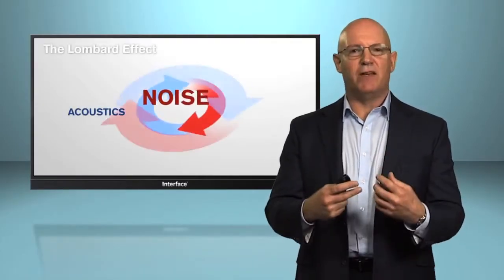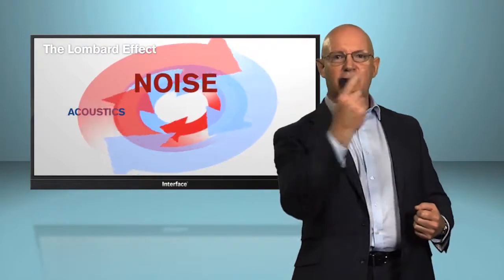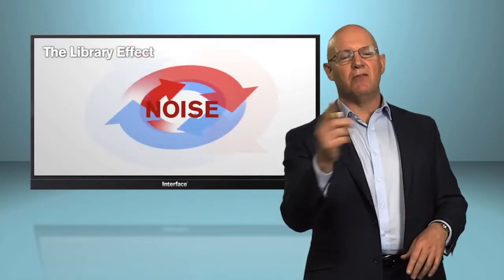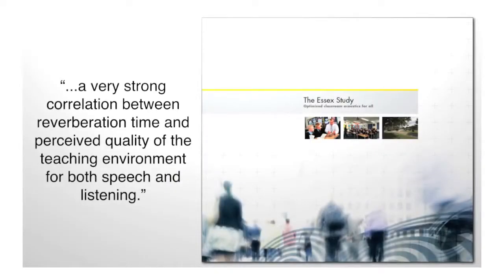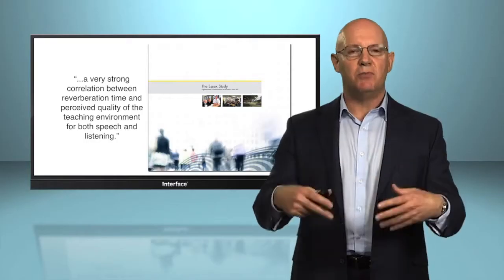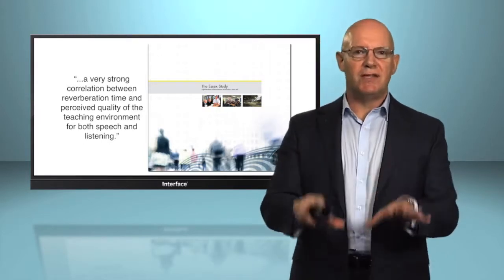The way this works is that we take a benefit from the opposite of the Lombard effect. You remember the Lombard effect is sound spiraling upwards? Well, let's call it the library effect, where you damp a room down, sound spirals downwards. And what became clear from the Essex study is that by damping the room down, you change pupil behaviour. The library effect works for us, and the noise level goes down by more than you would expect.